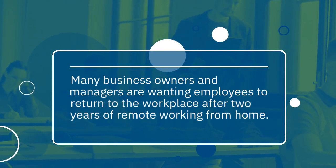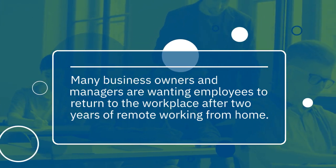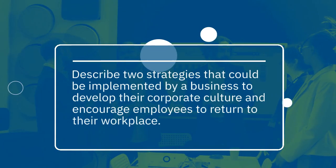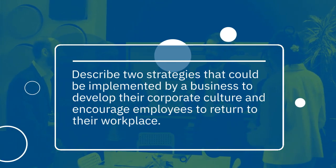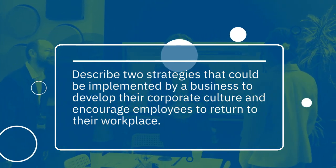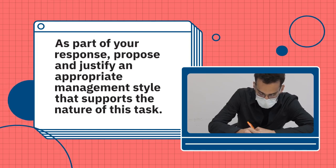Many business owners and managers are wanting employees to return to the workplace after 2 years of remote working from home. Describe 2 strategies that could be implemented by a business to develop their corporate culture and encourage employees to return to their workplace. As part of your response, propose and justify an appropriate management style that supports the nature of this task.